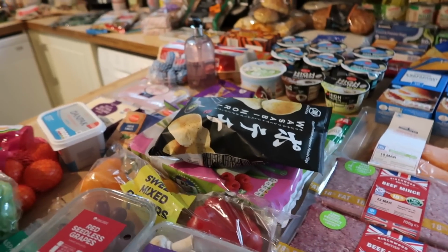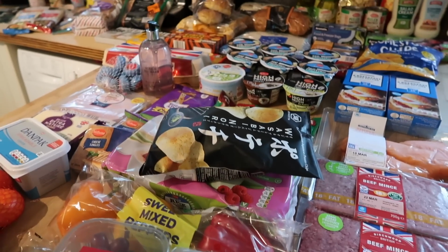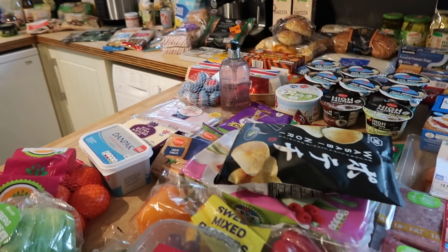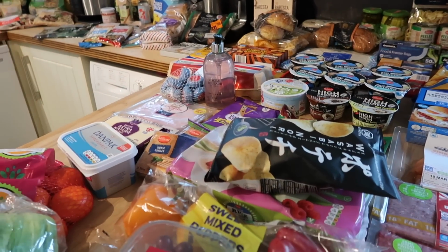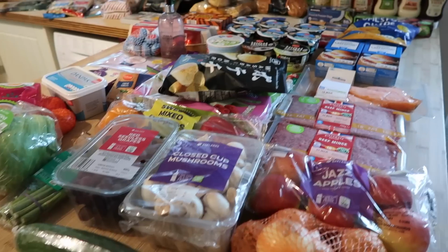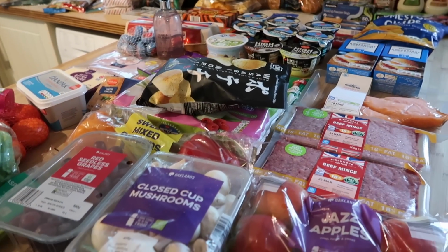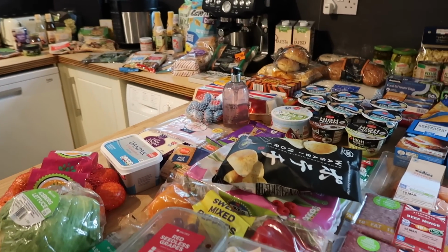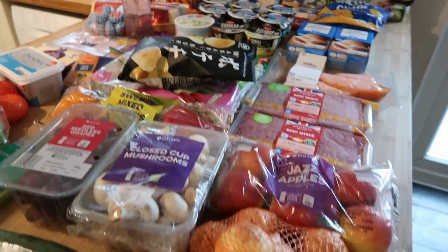So this week I've actually done my whole shop in Lidl, and the reason being is that it's Japanese week in there this week. They often do different themed weeks. They have American, they have Greek, they had Italian last week. So this week is Japanese week. So I thought I'd sample a few of their products, let you know how much they are, what they've got in. I think I've got a pretty good range of it, so I'm going to take you through all of that at the end. I'll take you through my main weekly shop as well.